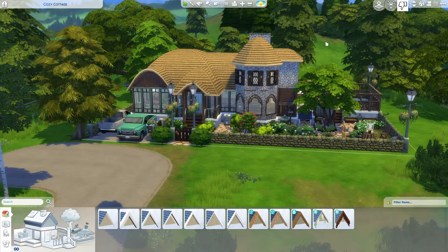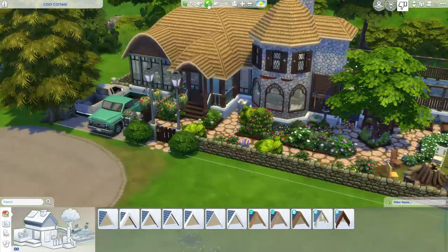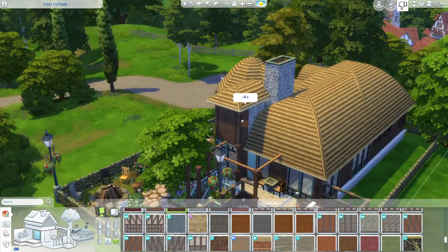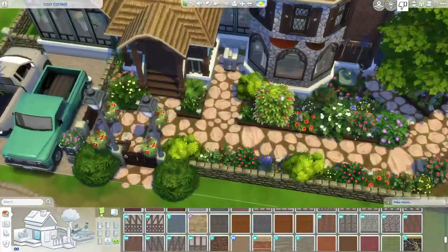Okay. I think that helped. I'm gonna grab this, put on this part, so that'll help our tower stand a little bit more.